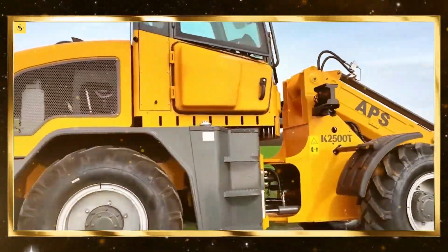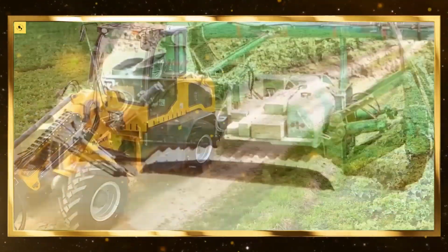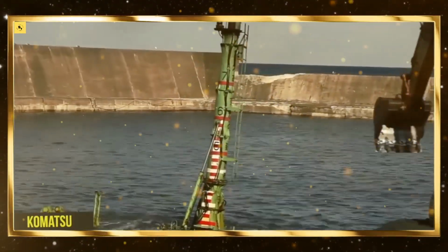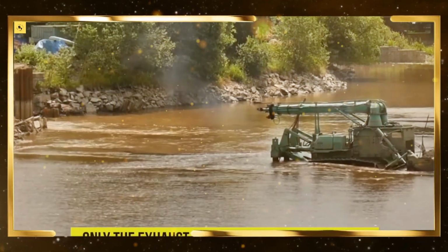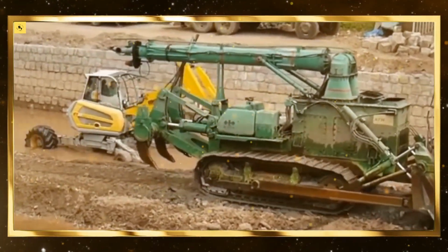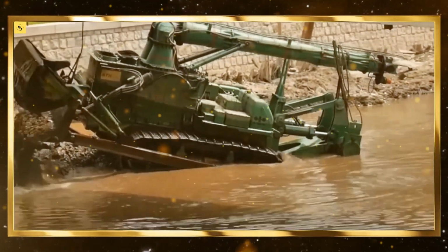DMG Mori DMU50 offers unparalleled precision and flexibility in machining tasks. Okuma Genos M560V, known for its robust construction and high accuracy. Hermle C42U, a high-performance CNC machine for complex parts and precision.